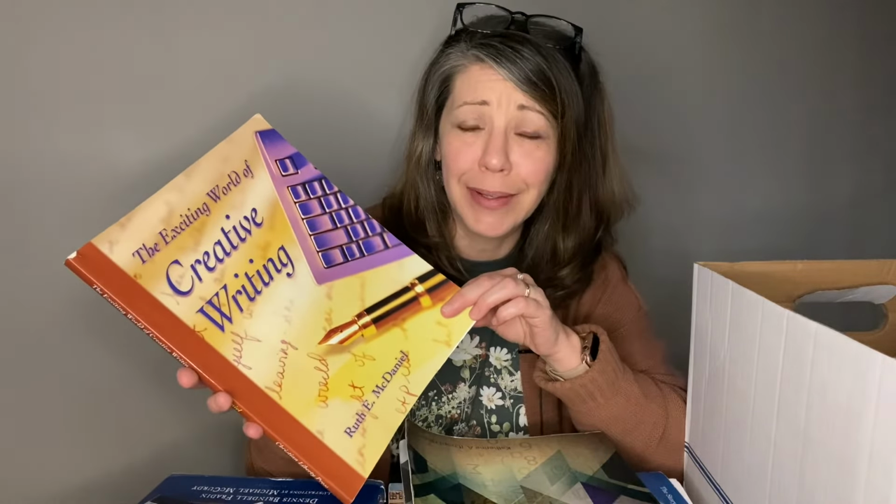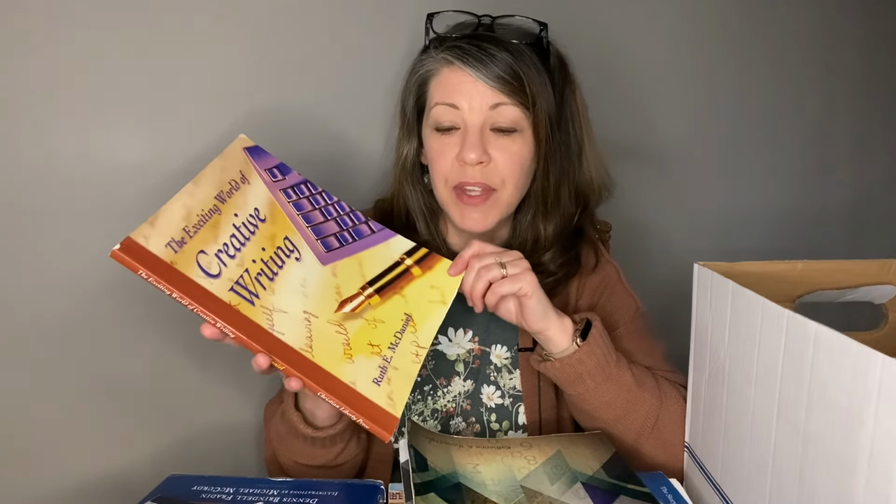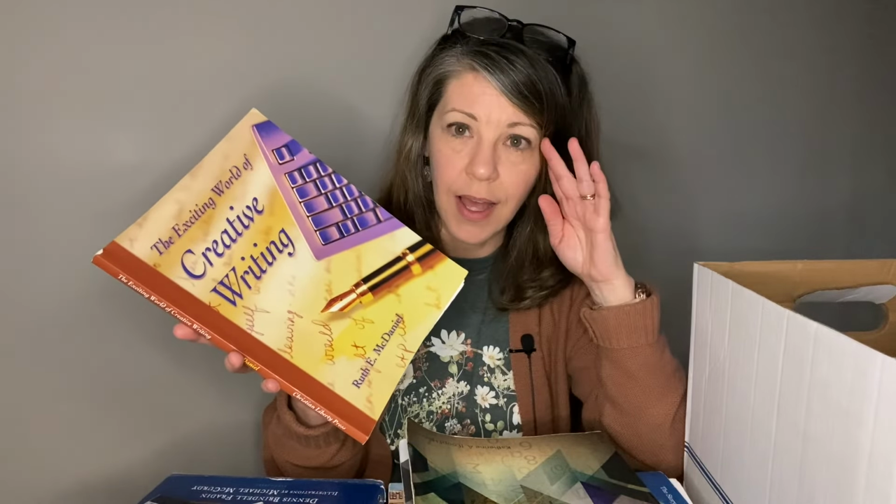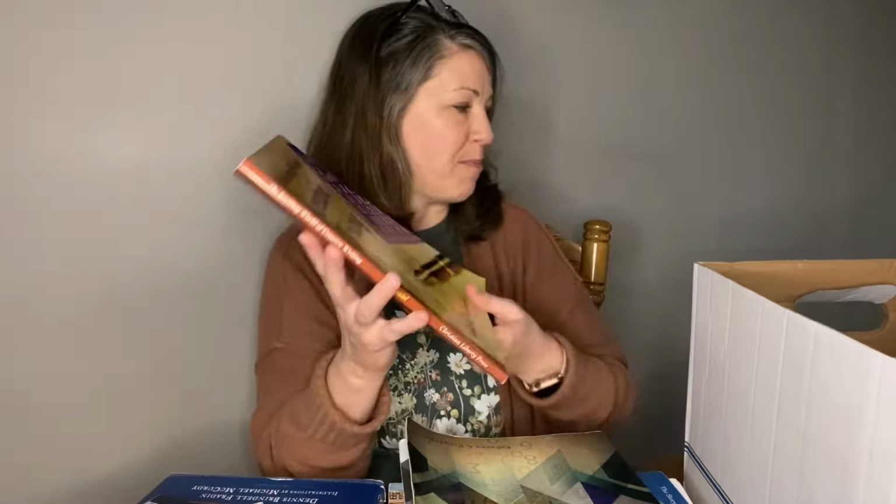So okay, let me mention real quick the math and language arts. Language arts they use Rod and Staff. That is not in here because I think she gave it to me to borrow, so I probably have it downstairs. So that would be Rod and Staff. And then this is the writing that they'll use in this guide, and it's called The Exciting World of Creative Writing. It looks really good. I have never had one that really loved writing except for this last son, my 4th boy. So I'm going to look at this a little bit more and see if it's something. I think it's not even something they do every day is what I'm thinking. I haven't even looked at the guide on this with their language arts, but I wanted to share that with you.